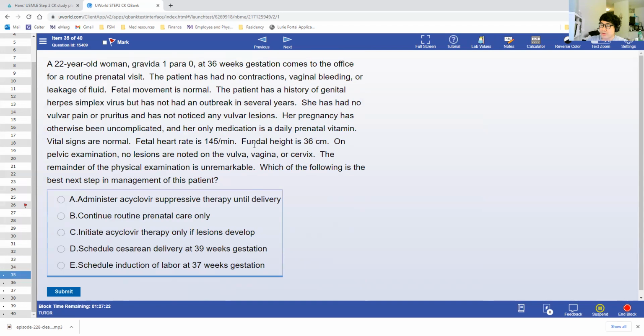All right, here's a management question for a patient who has a history of genital herpes, otherwise pregnancy is uncomplicated, no active lesions. So what will you do at 36 weeks? Well, when patients have active genital herpes lesions, obviously do not let them deliver vaginally, do a C-section. But even if they have a history of genital herpes simplex, you have to give them suppressive therapy. Sounds kind of counterintuitive to me. I feel like the outbreaks are pretty rare, but you still have to give it. So you have to give suppressive therapy until delivery.